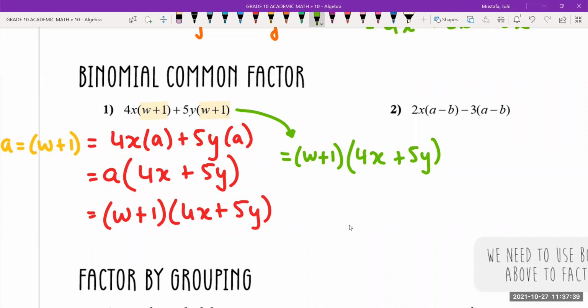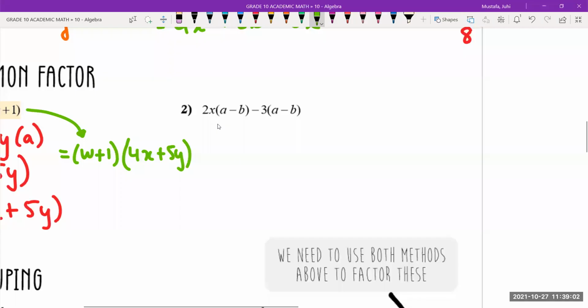Because see how in the original question, it's always kept in brackets? See how this is in brackets and that's in brackets? That's why I kept it in brackets, because those terms go together. You can't just get rid of a bracket, so I keep them together. Yeah, fair enough. So let's try both of the methods again.